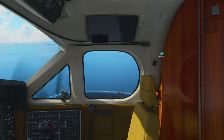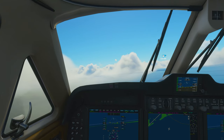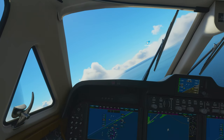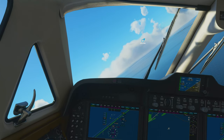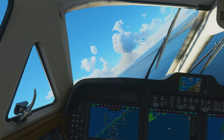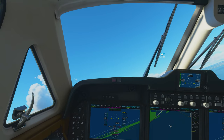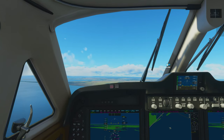Maybe I can see it. If, yeah, not really. Alright, well, I think if I turn some more, I'll get an idea of where it is. I have no idea. We've dropped way in altitude, actually, so we might need to go up. I just don't see the landing approach anywhere.